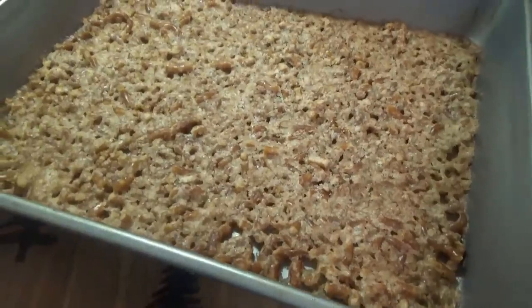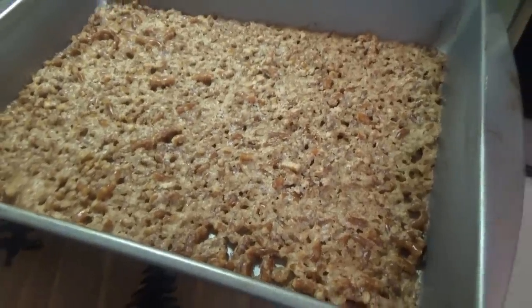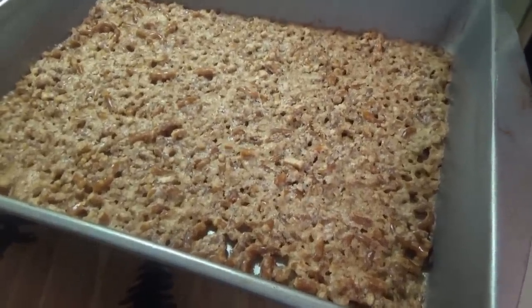Here's the crust. It smells so good. Like, you have to just stay away from it. You just wanna eat a little piece of the crust.